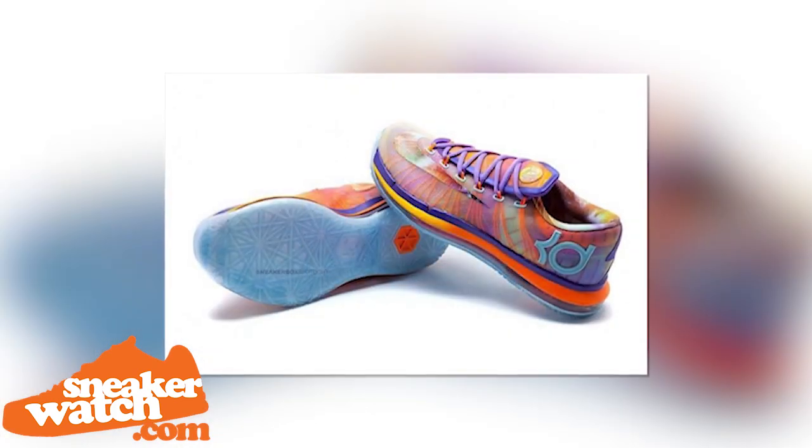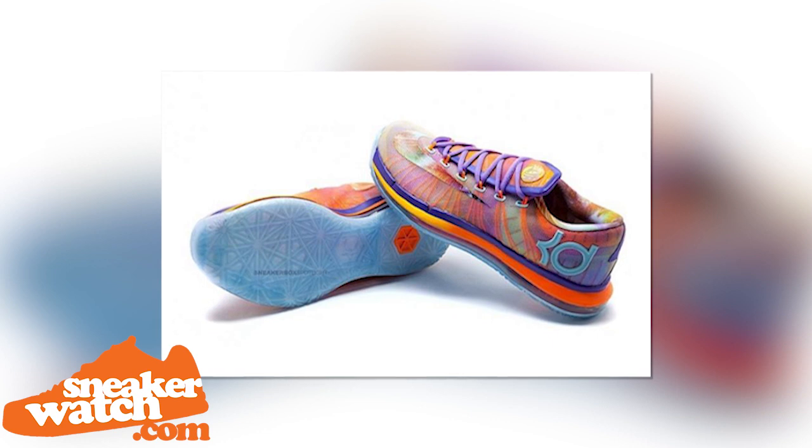Out of LeBron and KD, I probably have to go with the KDs because I think they're a little more comfortable than LeBron's. LeBron's are a little heavy, and the KDs are a little lighter, and I feel like they just give me more agility on the court, when I'm moving around, like my first step and my hops are really there with the KDs, so I have to go with the KDs.